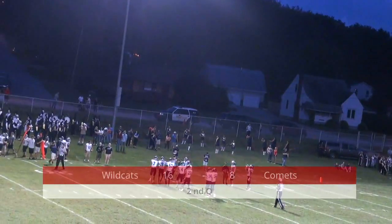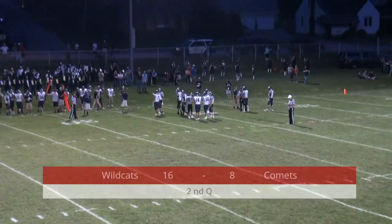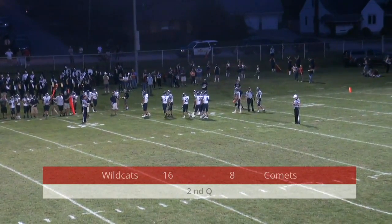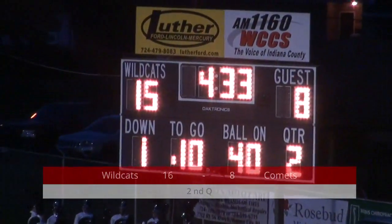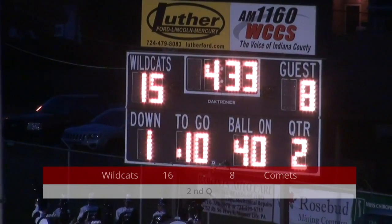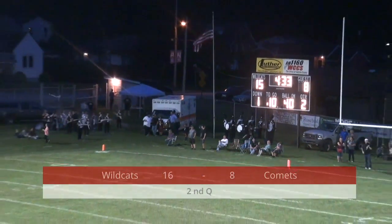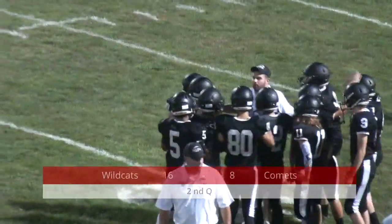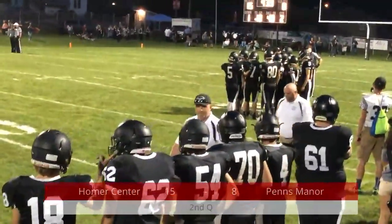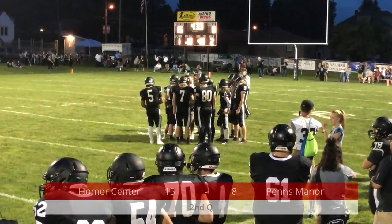4 minutes, 33 seconds to go here in the first half. It is Wildcats 15, Comets 8. Fans, don't forget, coming up at halftime, we will have performances from both marching bands. Both are great marching bands. We'll see the Penns Manor Comet marching band coming up first, followed by the Wildcat marching band, which will be buoyed tonight by 24 alumni that have made the trip back here to Memorial Field, and will be coming out for a dual performance tonight with the Homer Center Wildcat marching band. That's all coming up in just a few minutes here at the half here at Memorial Field.